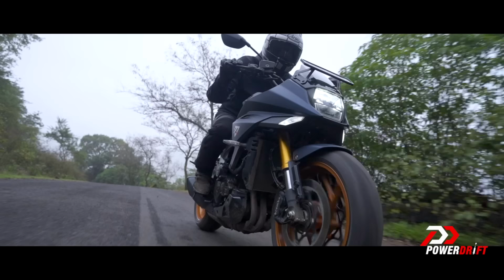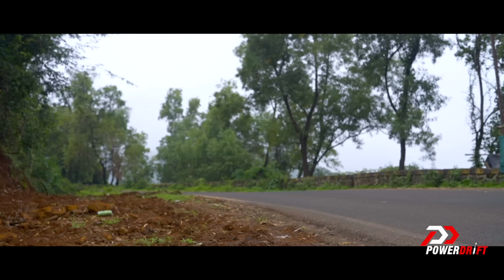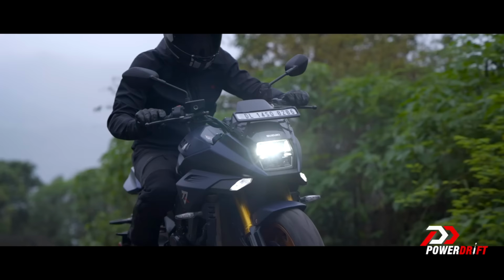Pushing it through corners requires some effort, and you gotta take it easy when there's a quick change of turn. This feels the best when the tarmac is flowing and the input isn't that often. This feels the best when the throttle is open and the scenery is flying by fast.